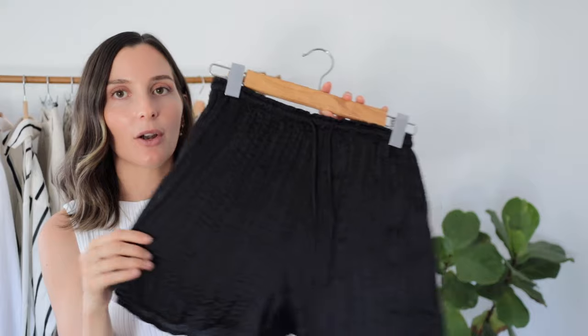So I can just wear this with a plain t-shirt or a plain tank top, and I feel like I've put a little bit of effort in. So I really like these. I believe these were about $30 from H&M. They also came in a really nice champagne color as well.